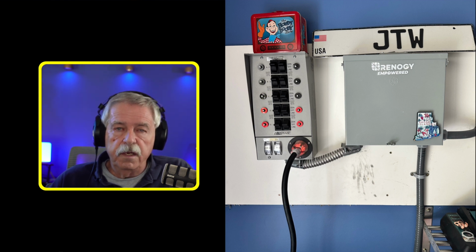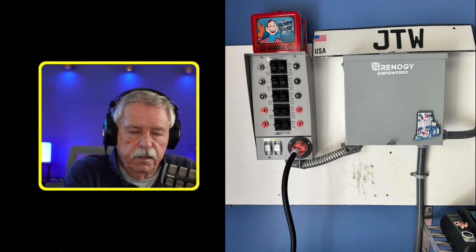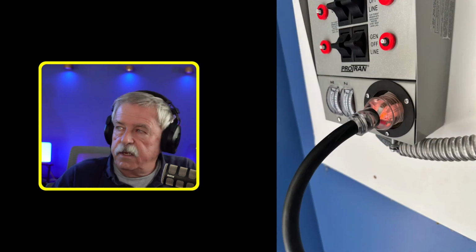So I am only using it as a manual on and off of the 4 circuits. I do not have a grid line coming in, and the only power I have is the solar generator. So, without saying too much, let's start taking a look at this.